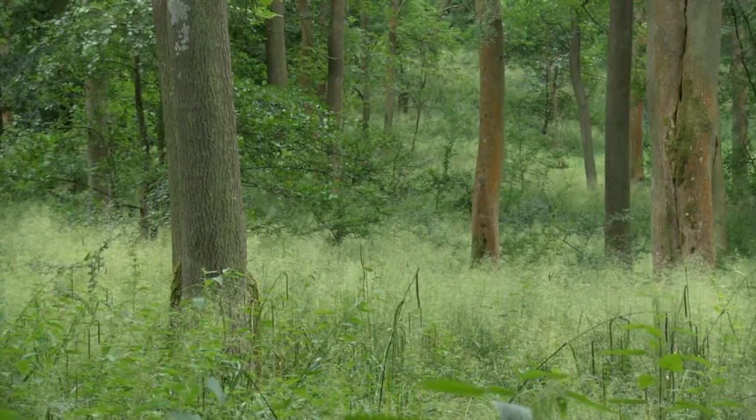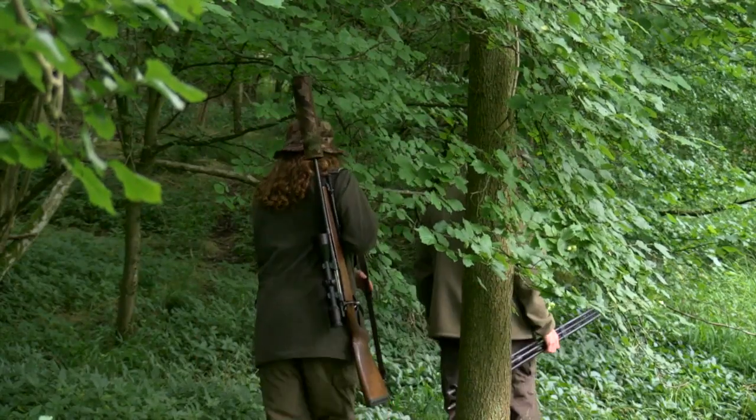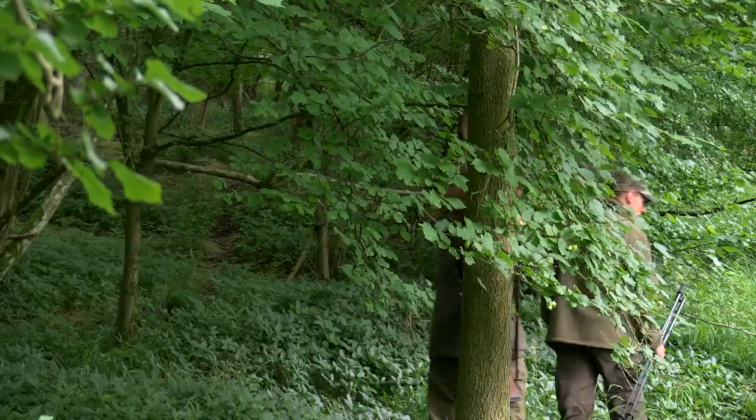Paul uses the cherrywood call to try to bring in the deer. We've seen a doe in the area with the buck in tow, and we hope the kid call will tempt her in with the buck following behind.